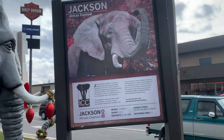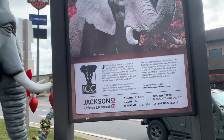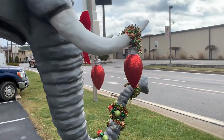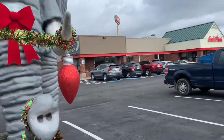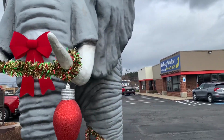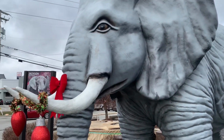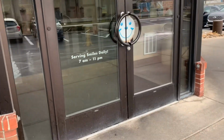Yeah, look at this elephant. Says his name is Jackson, an African elephant. He's a resident of Somerset County at the International Conservation Center, part of the Pittsburgh Zoo. We're out that way. We're about 20 miles, if you went in that direction, to where the Flight 93 Memorial is from September 11th. I'm not going to head that way today, but I would love to pay a visit there and see what I'm sure is a very somber reflection on a terrible day in history. I'm gonna go in, see what I can get at Eat'n Park.